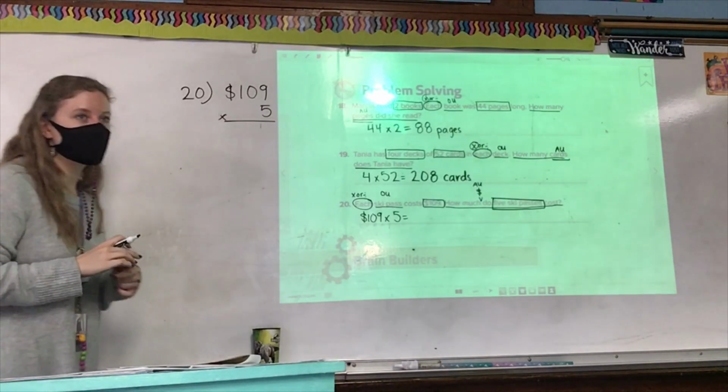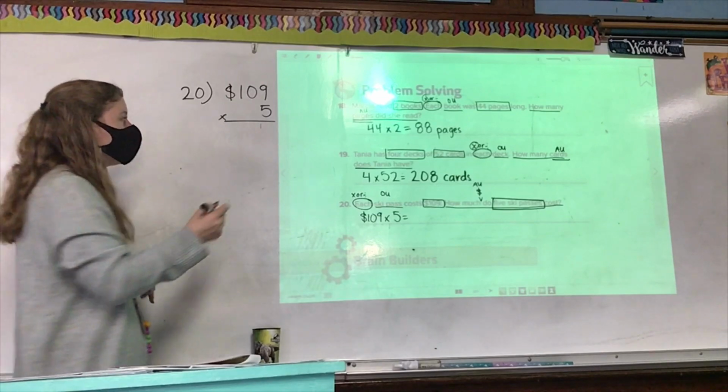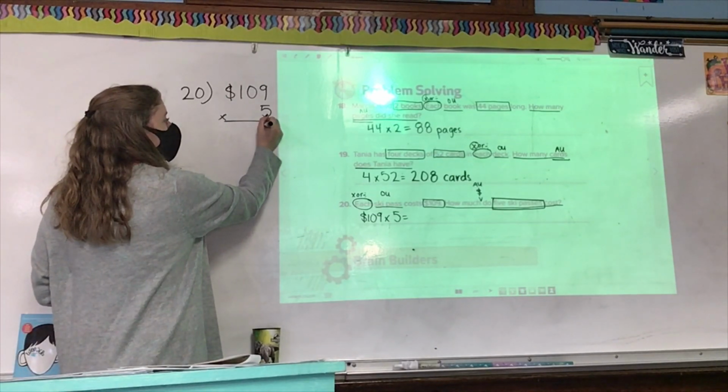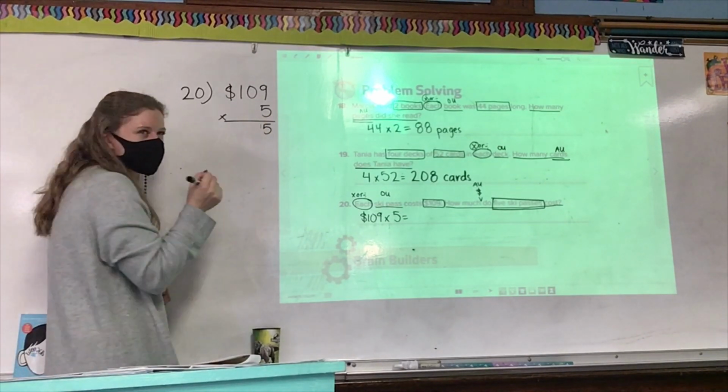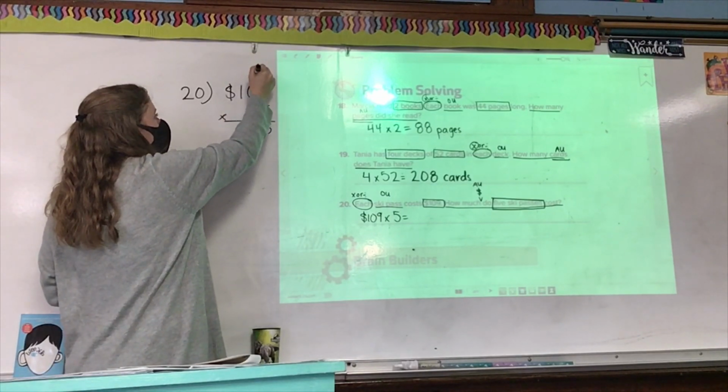Okay, Michaela, step 1. Multiply the ones. 9 times 5 equals 45. Good. What happens with that 4 though? It gets regrouped to the next. We regroup it to the tens place.